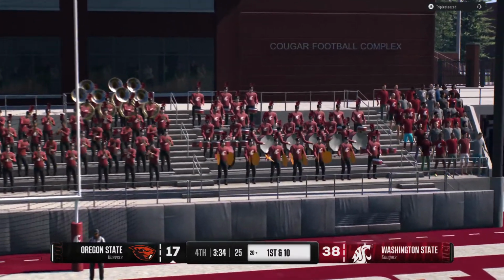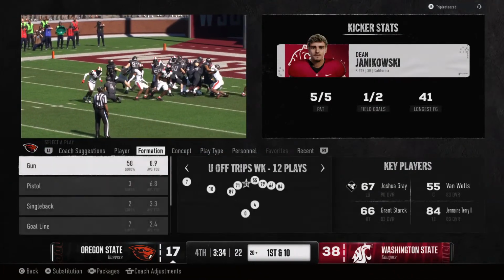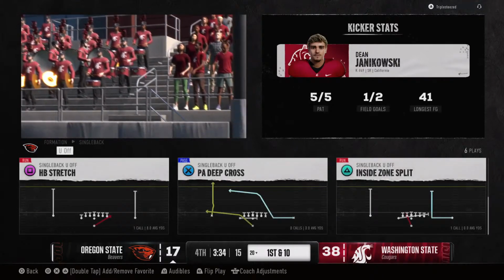Not a chance. Missed it. After the missed field goal, hey, could be worse. They're still up by 21. And that's just the chip shot. That's just a field goal they got to make, guys.